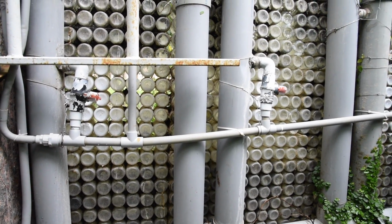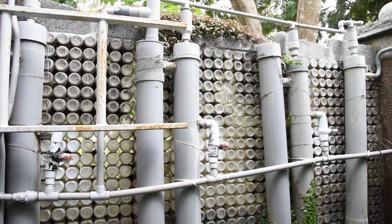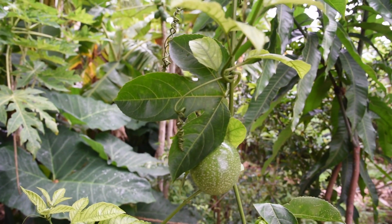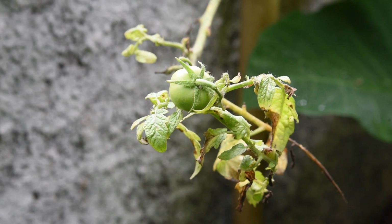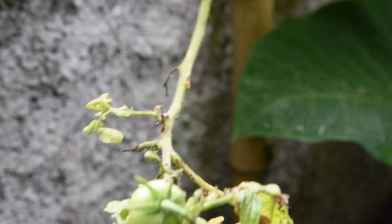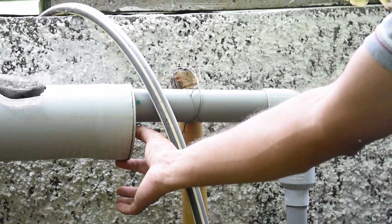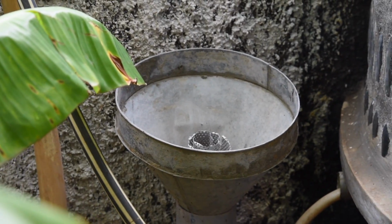Here you can see a 3-layer filter system attached to the compound wall to eliminate the solid particles in the sewage treatment plant water. The filtered water is not only used to water the plants in the entire plot, but also to support the aquaponic system. The system is made in such a way that some water remains in the pipe and the rest of the treated water is stored in a tank beneath the kennel.